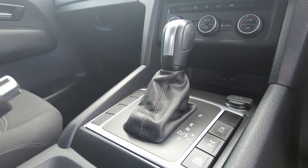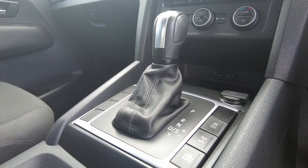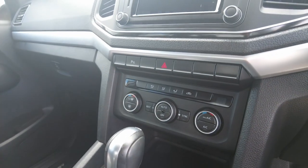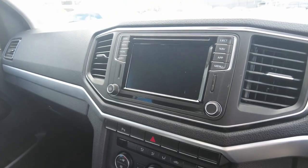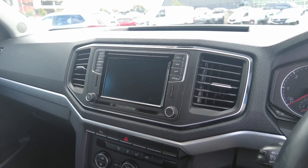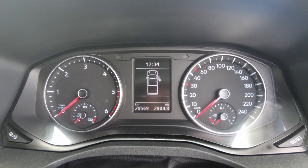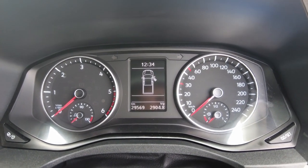Gear selector, so we've got a sports mode, rear diff lock, off-road mode, two 12-volt power sources, dual zone climate control, built-in navigation over towards the screen, features automatic headlights, rain sensing wipers, over to the cluster, shows this Amarok's done just over 29,000 genuine kilometres.